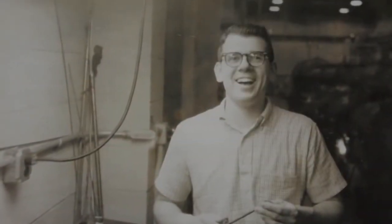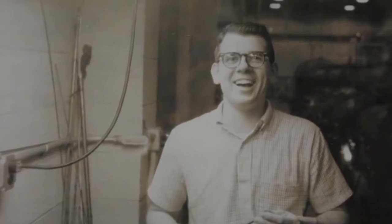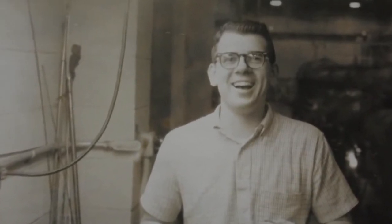I came to NASA Langley in 1960, fresh out of college, 22 years old. My first assignment was to work on meteoroid protection for spacecraft. We didn't know much about meteoroid protection back then. We knew about meteors.